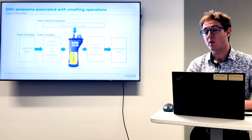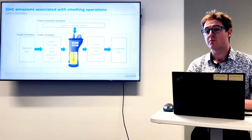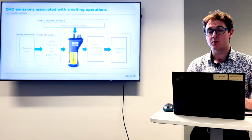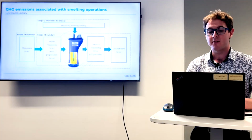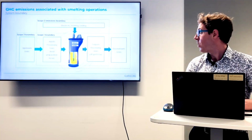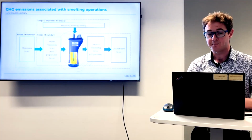When we're looking at metallurgical processes and what we can do when we design our furnaces, the biggest impact we have is on scope 1. Everything else we can sort of push onto other people. So scope 2 and scope 3 we can push onto other parties to manage and control emissions, but we have to focus on scope 1. And so that's where a lot of the work and focus we are taking at the moment is centred on.